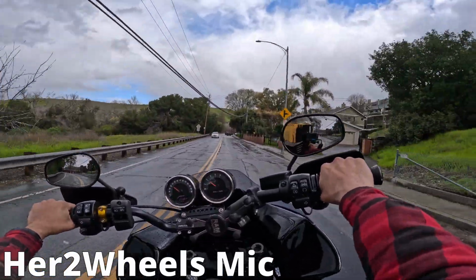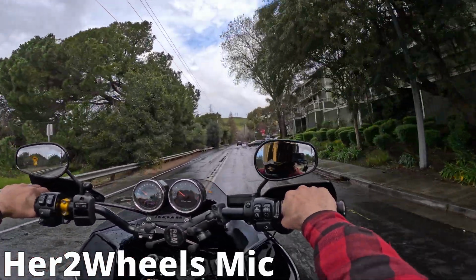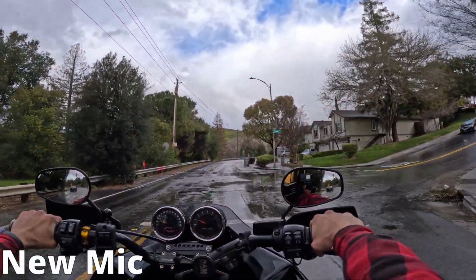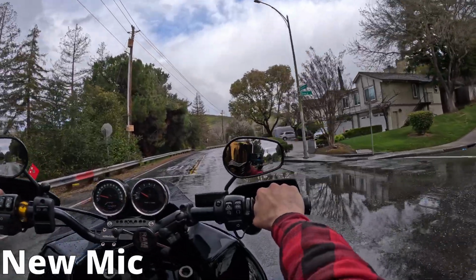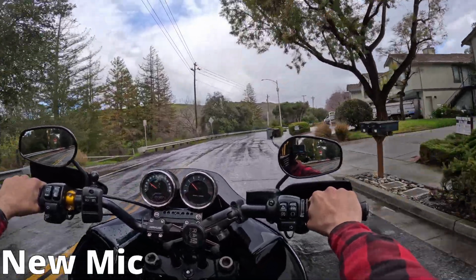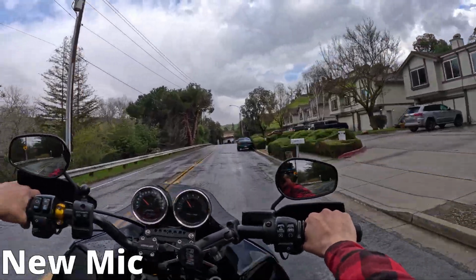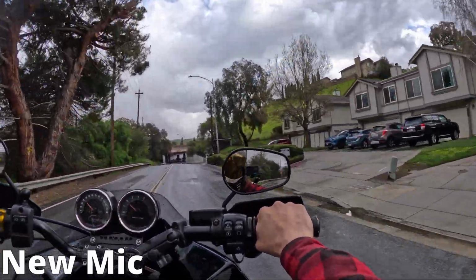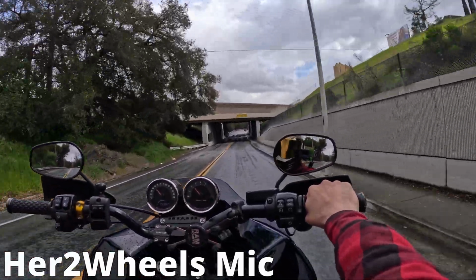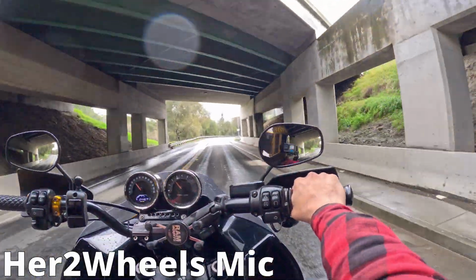But anyways, this is of course the new microphone that I just picked up versus the Her2Wheels. I've been using the Her2Wheels microphone for a good part of 2 years, and all of my motovlogging helmets have that microphone. I really like the way it sounds, the quality. I've been trying a different amount of options out there. I even got these other ones that were complete dog shit, and it just didn't work out. So now I'm trying out this other one.